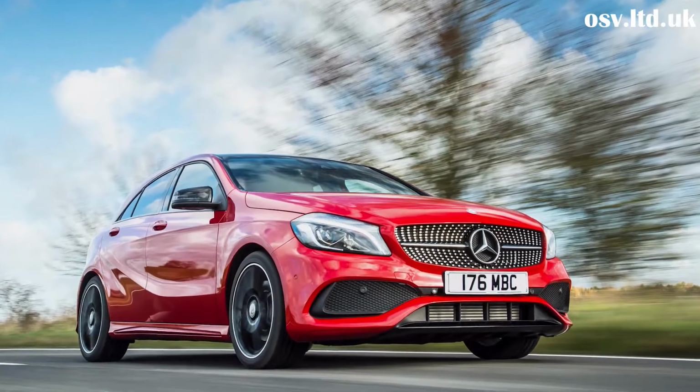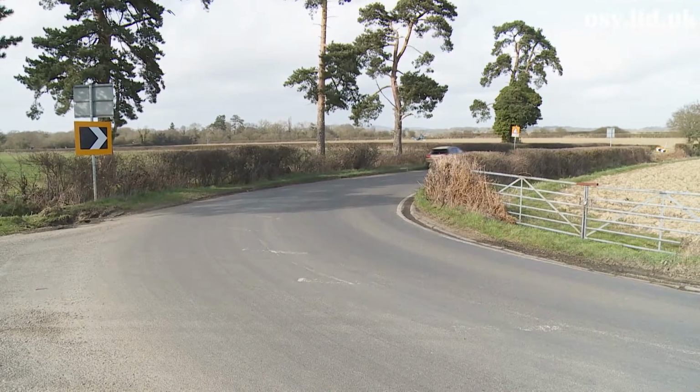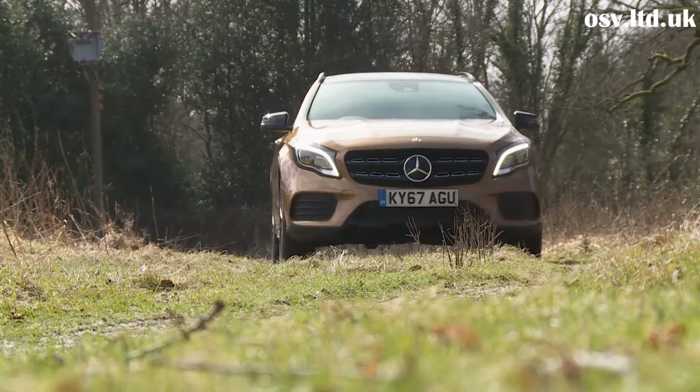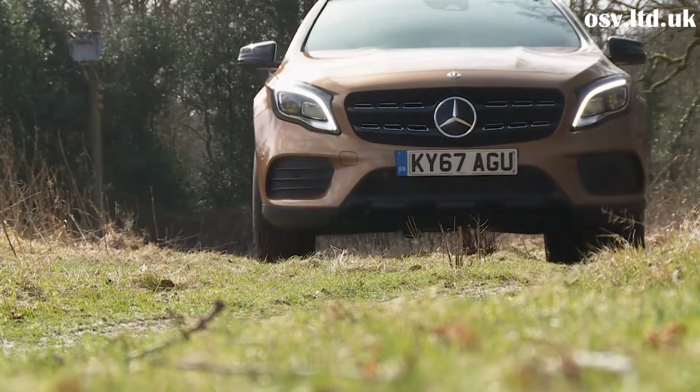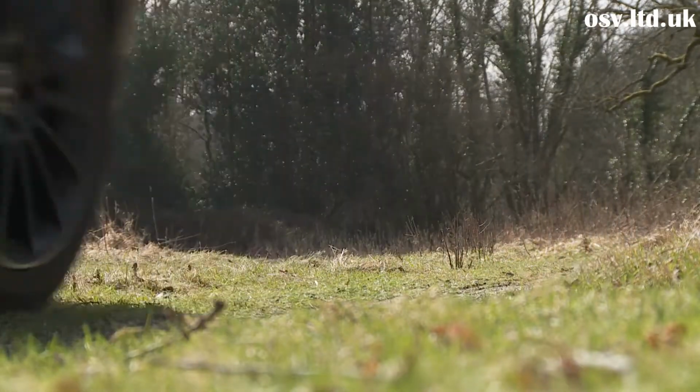On the move, this GLA has a softer damping setup than the Mark III model A-Class hatch it's based on, thanks to the off-road comfort suspension package that's fitted to all the mainstream models. Through the corners, body roll is decently controlled, and the rather vague steering masks greater reserves of traction than you might expect. That's particularly if you've got yourself a model with 4MATIC four-wheel drive, which can send up to 50% of the engine's power to the rear wheels whenever they need it.